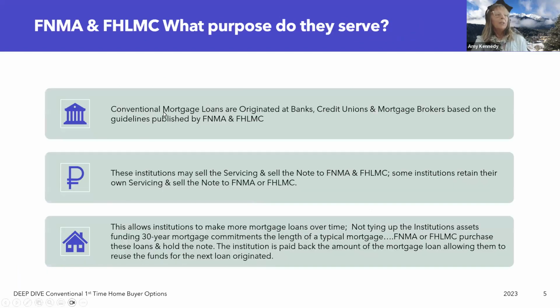So conventional mortgage loans are originated at banks, credit unions, mortgage brokers, based on the guidelines that are generated by Fannie Mae and Freddie Mac. So the guidelines are established. They're pretty much paired the same. There's a couple of caveats that they're always doing a little bit different, but basically they adhere to the same style of guidelines. So a Fannie Mae could be a Freddie Mac with much ease.